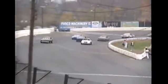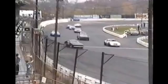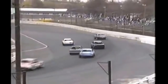And the 4th corner down the front. Ed O'Donoghue in the number 17. Flemington Speedway street stock point leader back there in 5th spot. That's the number 37, Jim Lamoureux, as they move them through into the 4th corner now. Here they come down the front.